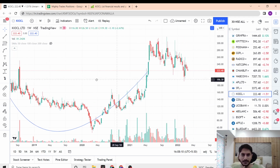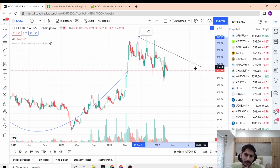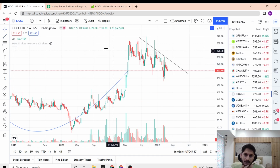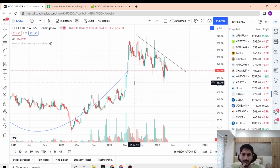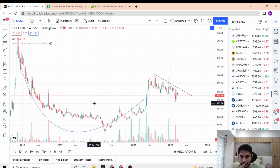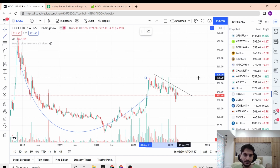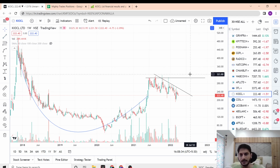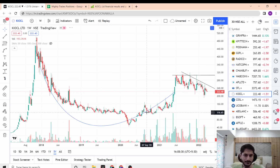So if this stock is to break out from this consolidation right here, then we could potentially see a big move happening in this particular stock. Right now, in this kind of environment, it's best to let it break out above 300, then we can enter into the stock. Otherwise, right now, you should avoid it.